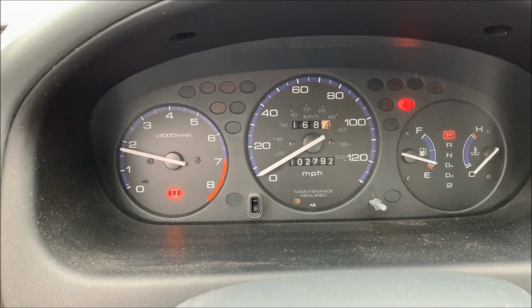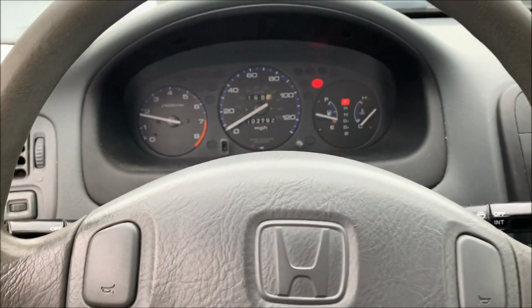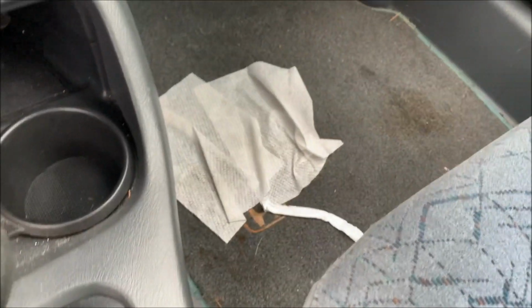Cranks right up, man. It was jerking all type of stuff yesterday on the way back to the house. So let me show y'all the inside one more time. We gotta clean it out. We got an extra key right there. Gotta get that.